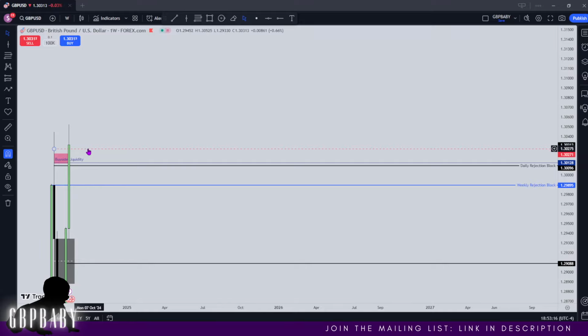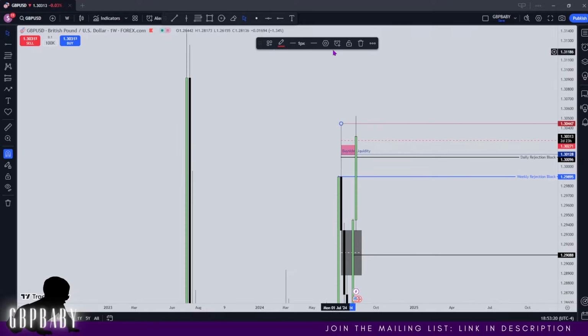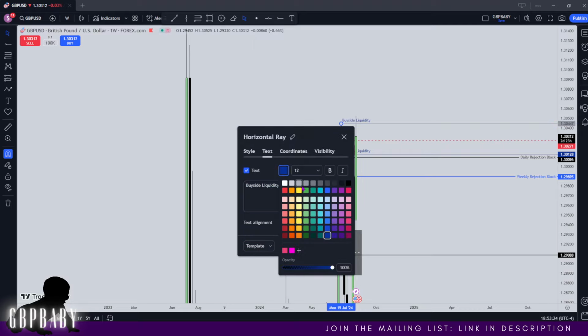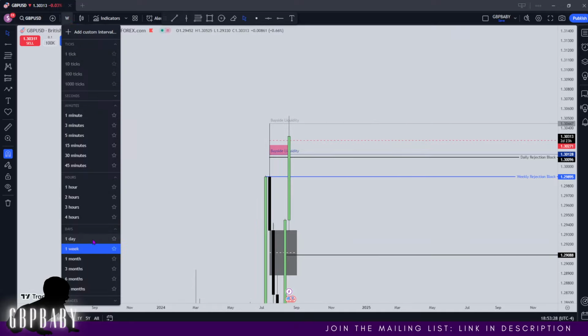So what I'm going to do is, actually, I'm not going to get rid of that. Let's mark out this buy side liquidity pool. And I'm going to grey it out because we've grabbed those stops above there now. Then let's go to the daily.